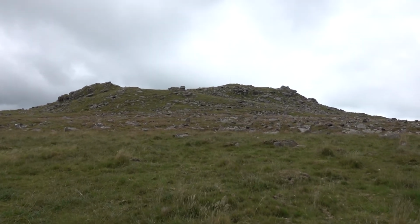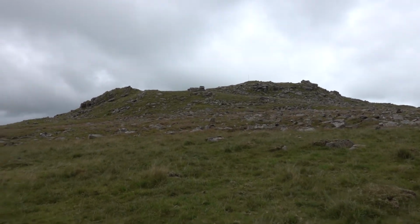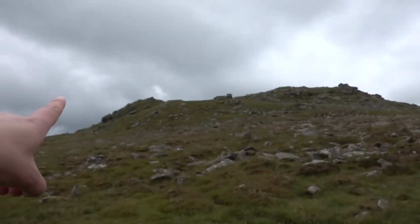So yeah, short distance walking. I think now we're more or less at the base. Would have probably seen this last time we were here if we were looking for it, but we didn't know. Used to think that was Little Hare Tor on the edge of the main cone of Hare Tor 1.